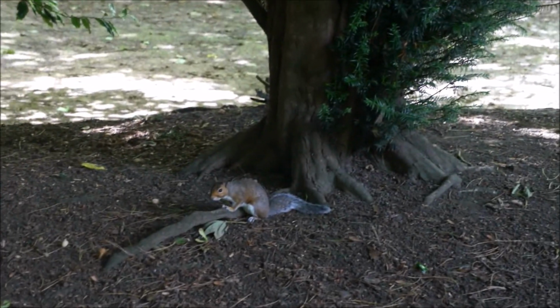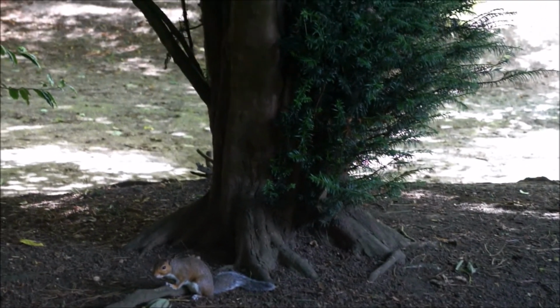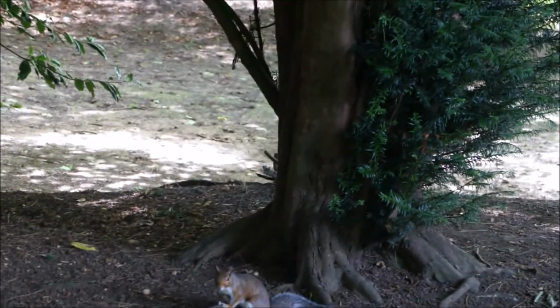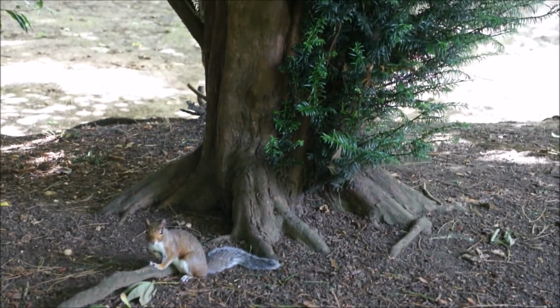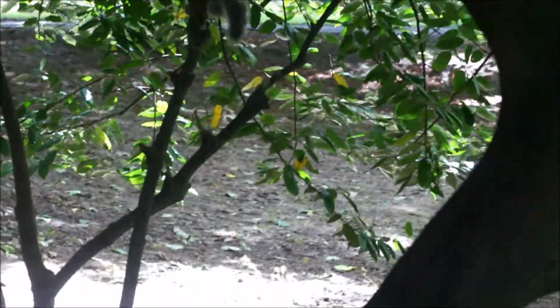Now, we don't have many red squirrels in England anymore. When I was a little girl, we had a lot of red squirrels. We don't have them anymore because we have grey squirrels. I'm getting him out of focus there because I'm busy looking at other things. You can see how close I can get to him. This isn't zooming in. This is actually how far I am away from him. And as you can see, he's just waiting for me to chuck some stuff down for him. There he goes. Cute little guy.